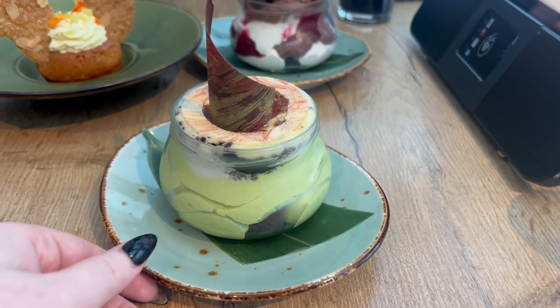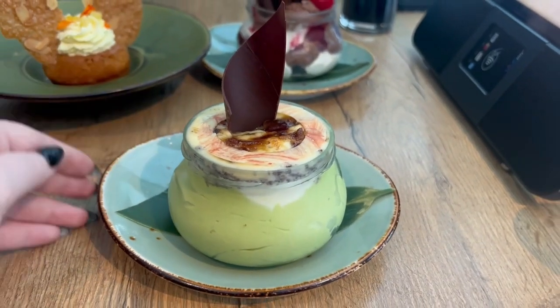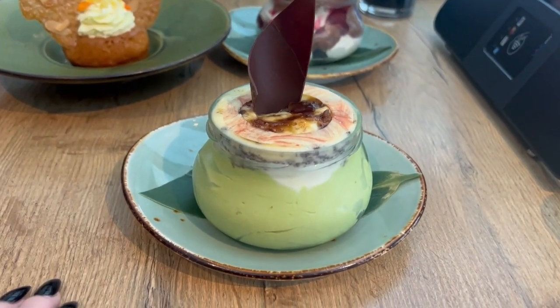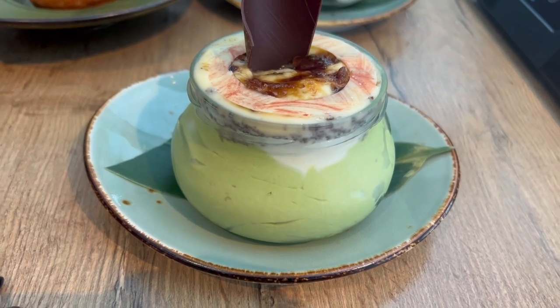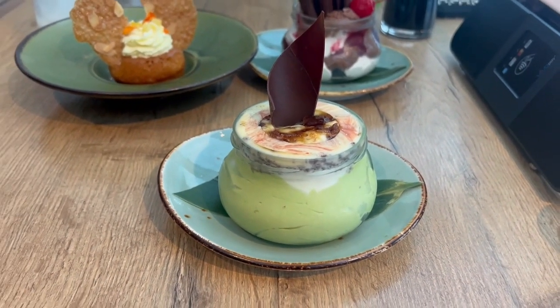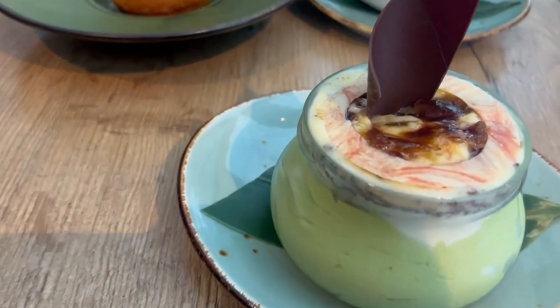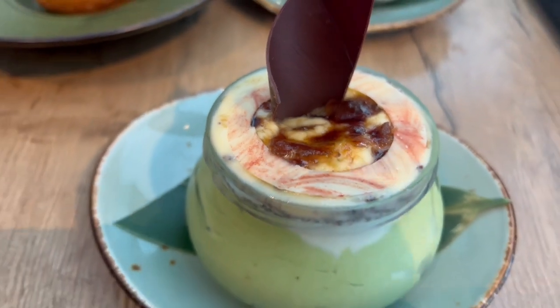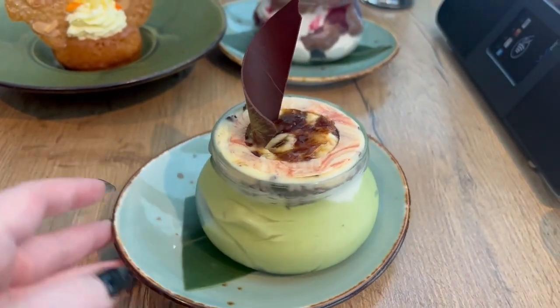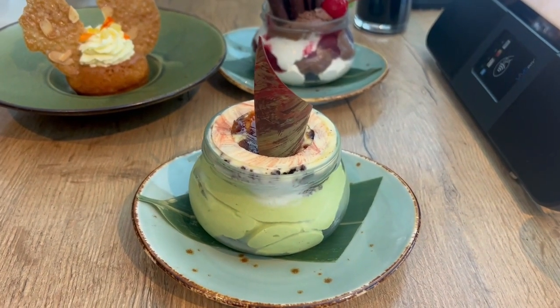But the green tea jar was absolutely hands down the best dessert that you can get at Food Republic. It just was the right balance of textures and flavors. It's a very strong vanilla taste up front, but then it balances out with the green tea side of it. We've had green tea desserts before and they've been absolutely not our favorites, so we were kind of hesitant with this one, and this dessert is very good. Do not be intimidated by the green color. It is so good. You should try it.